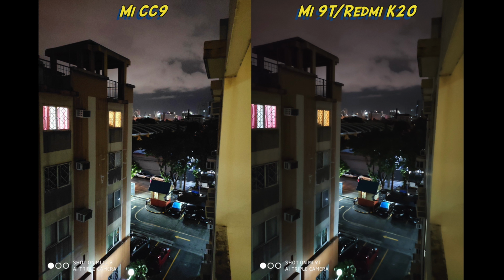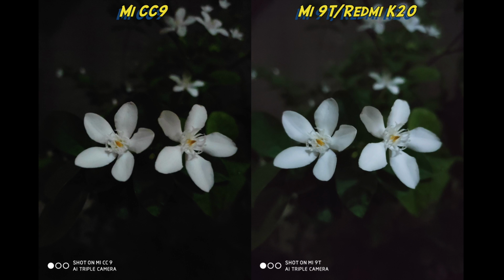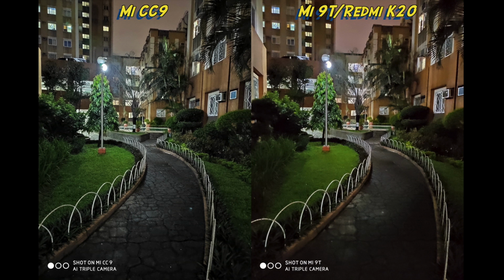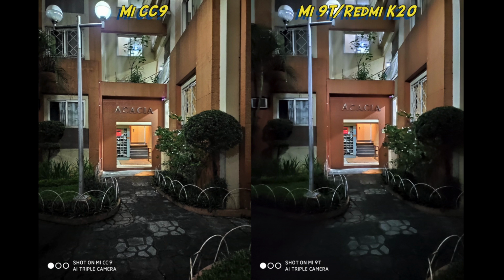Now here's where things get interesting. Low light. As you can see, the CC9 just crushes the Xiaomi Mi 9T right here. The Mi 9T is just not really good for low light shooting. It's really noisy and very soft. And yes, both do have night mode, but still, the CC9 wins it by a mile. There's still a lot more detail showing on the CC9, while on the Mi 9T, it looks like a painting. It's very soft and not really usable anymore.